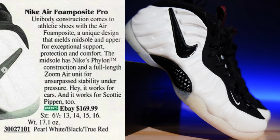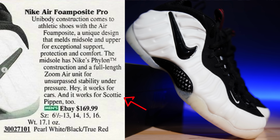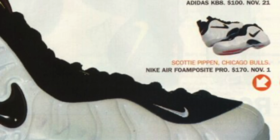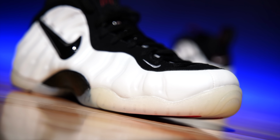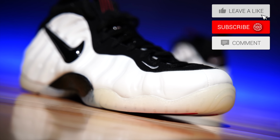And this particular colorway was supposed to be designated to Scottie Pippen, or at least that's the way some of the original ads that did end up making it out were depicted. But he's not tied to this shoe whatsoever. The story goes that Penny saw the shoe first, really loved it, and that's how we got the Foamposite 1.